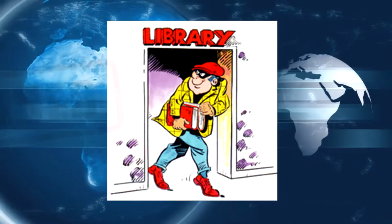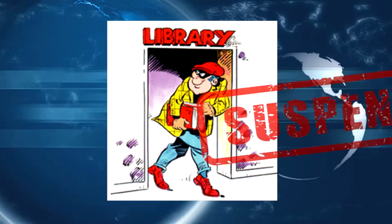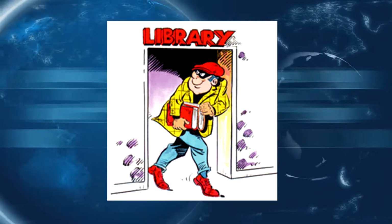Bringing out library books or other library resources that are not properly signed out will be suspended from borrowing any library resources for a month.